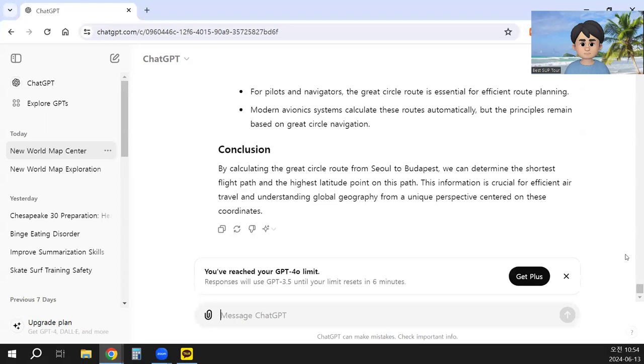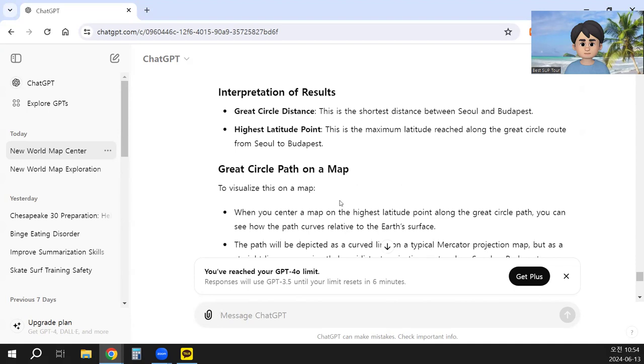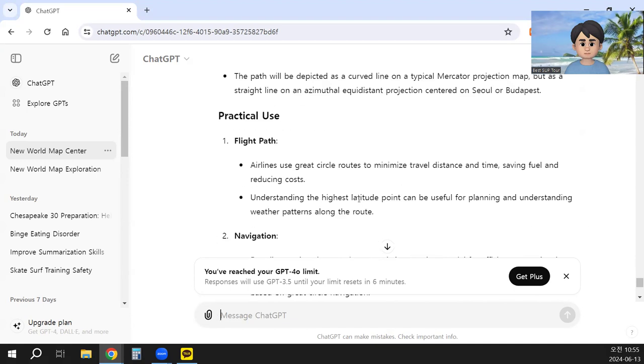By calculating the great circle route from Seoul to Budapest, we can determine the shortest flight path and the highest latitude point of this path, and this information is crucial for efficient air travel. Understand global geography from a unique perspective centered on these coordinates. When you center a map on the highest latitude point along the great circle path, you can see how the path goes relative to the Earth's surface.